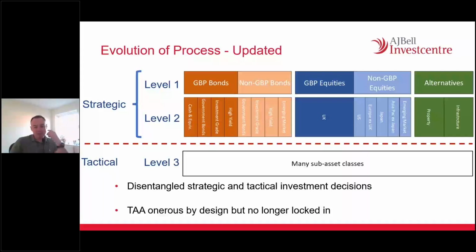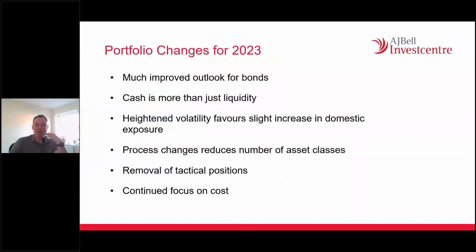So as a result, we've built out a series of processes for the tactical asset allocation, which are onerous by design. So that means that we're still only making what we consider to be worthwhile decisions, but we're no longer locking those decisions into the strategic asset allocation. So I hope that's fairly clear. We think that we can continue to produce portfolios that behave as they should do and continue to make proper accounting for risk. So portfolio changes of 2023.